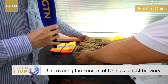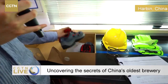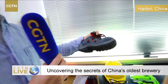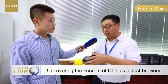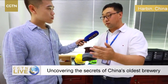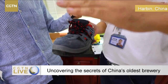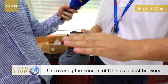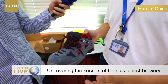Here we have a pair of shoes. What can you tell us about these shoes? Are these special? Because they look like regular shoes. What's the secret behind this? These shoes are very strong because they have protective equipment in them. When you wear these shoes, you are protected if something heavy falls on your shoes. They protect your feet.